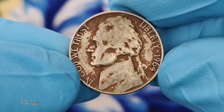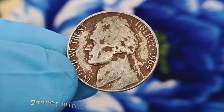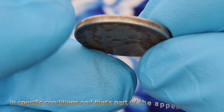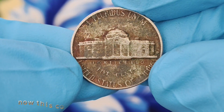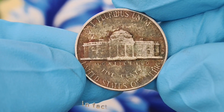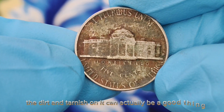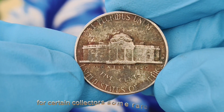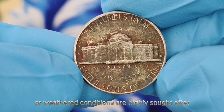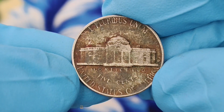The mint mark is often a key detail in determining the rarity and value of a coin. Denver minted coins are sometimes harder to find in specific conditions, and that's part of the appeal to collectors. Now, this coin has seen some wear and tear over the years. It's not in perfect condition. In fact, it's a dirty coin. The dirt and tarnish on it can actually be a good thing for certain collectors. Some rare coins in patina or weathered conditions are highly sought after, as they tell a story of age and history. The color shade, too, adds an interesting factor.